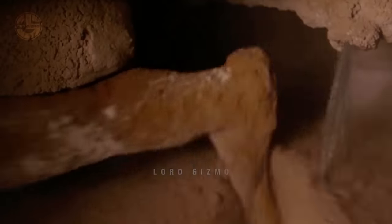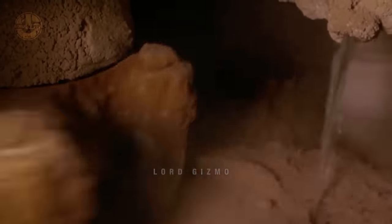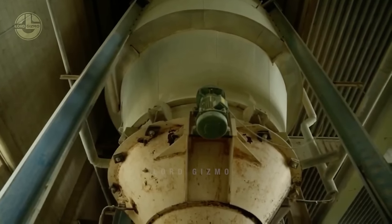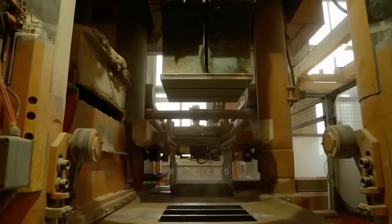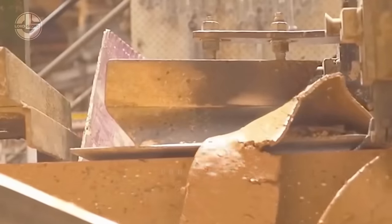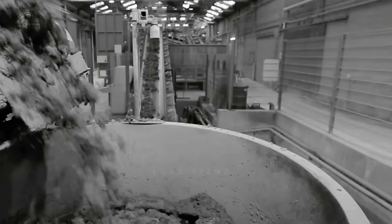Next, a key transformation occurs with the addition of kalkstein and brandkalk to the soil. These substances alter the soil's composition, making it stick together better, which is important for making high-quality bricks. The soil goes through a process called weathering, which involves exposing it to the elements for some time. This natural process helps the soil break down gradually, making it easier to work with. Weathering helps to improve the plasticity of clay soils and ensures a more consistent texture throughout the process.